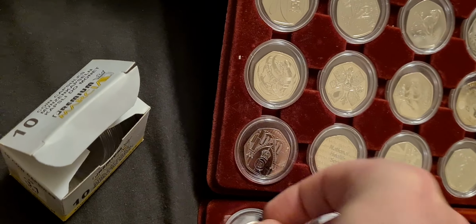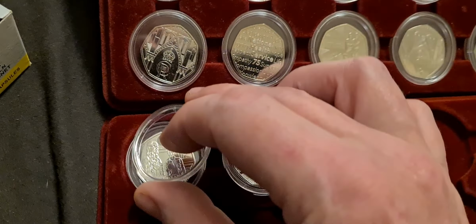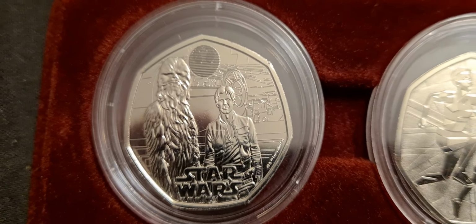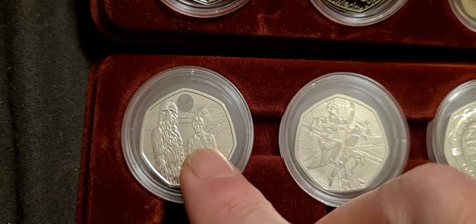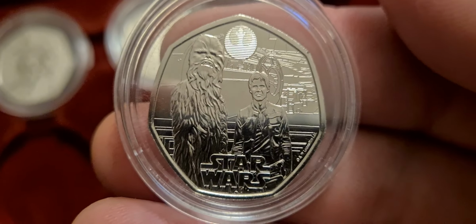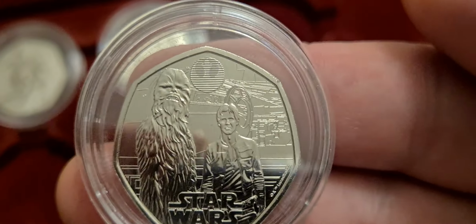So we pop that one in there into the capsule, and we'll pop the lid on that, and that completes the Star Wars coins. We've got 1, 2, 3, 4. And apologies to all the people who comment that I keep calling him Han Solo and Luke Skywalker and getting it all really confused, because I didn't really realise until I looked at it that it's Indiana Jones in it. It's Indiana Jones and Sasquatch the Yeti that's in this. So there we go, that's all good.